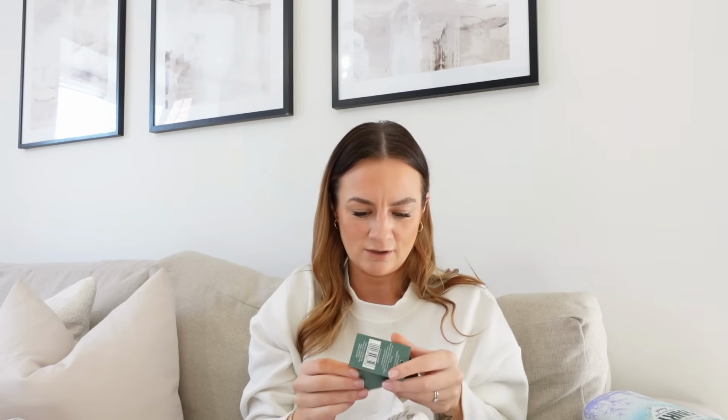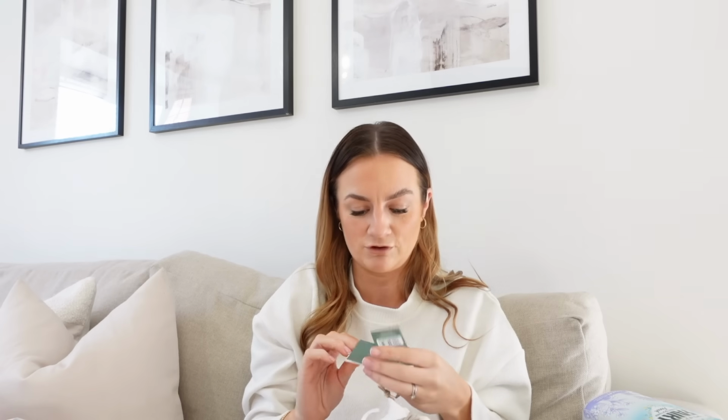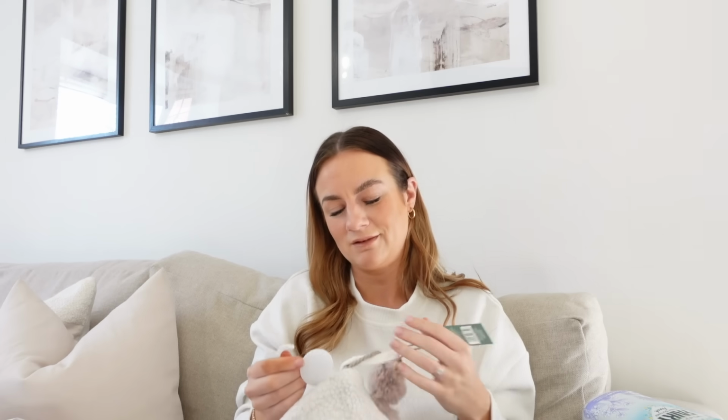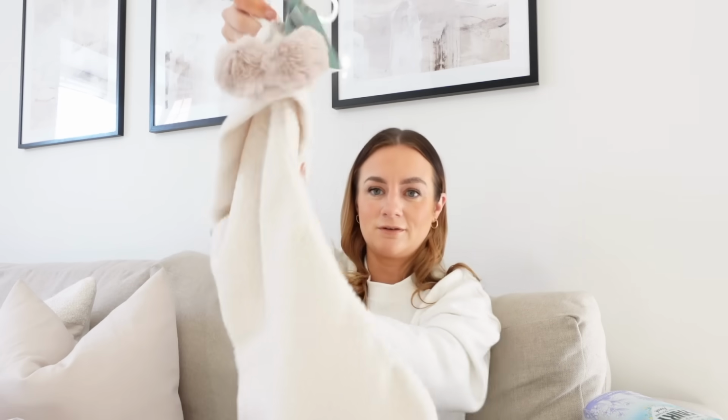And how much were they originally? Because it says £2.50, but I know that they were a lot more than £2.50. I don't know how much they were. I want to say they were like £6 maybe, if the sack was like 9. Look at the cute pom-poms.